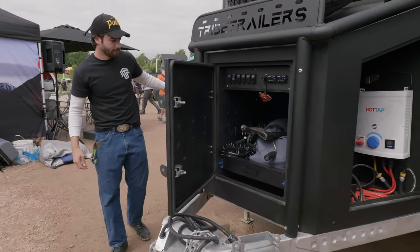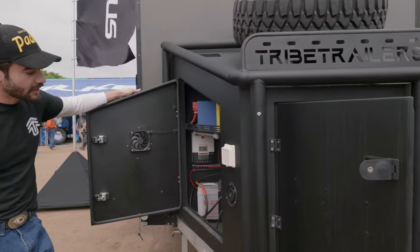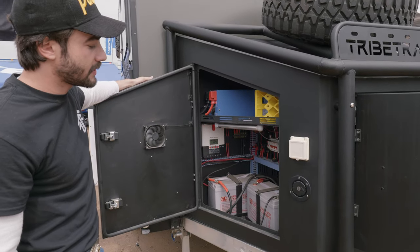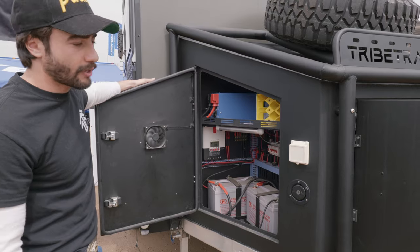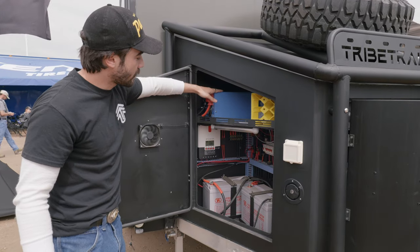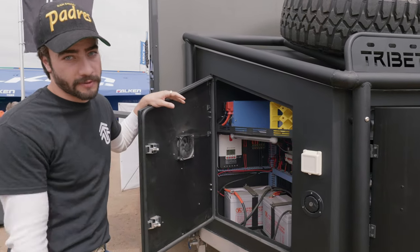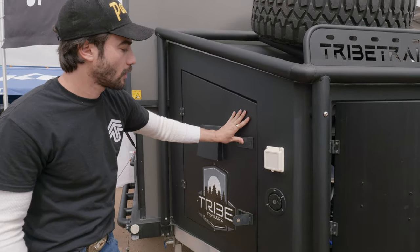Over on this side, what we're using is two 100 amp hour deep cycle batteries, AGM. You can always upgrade those to lithium. Everything's compatible with it and ready to go. You have your inverter right here, as well as your solar charger. Solar charger works great because we have 400 watts of solar up above this guy.